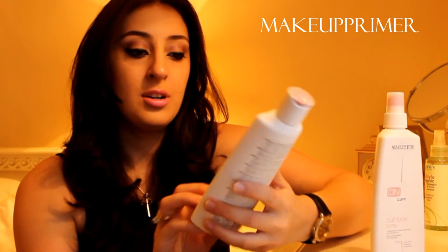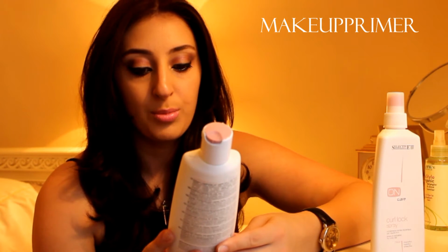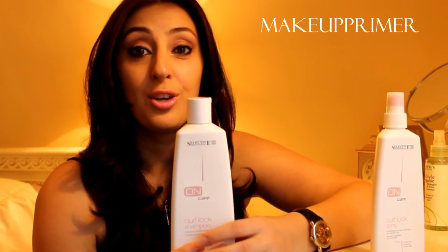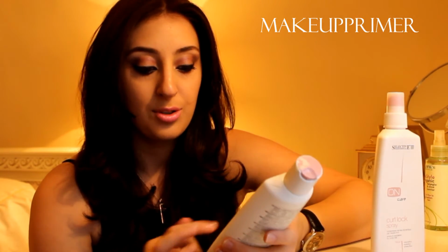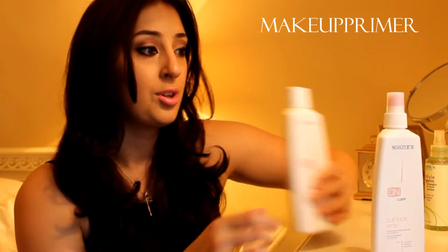And another shampoo that I have here is a curl lock shampoo. This shampoo really helps to make your hair more curly, and it has some kind of volume in it, so it's really very nice. You will enjoy this one too. And if you use these two things, you will have very nice shiny curls.